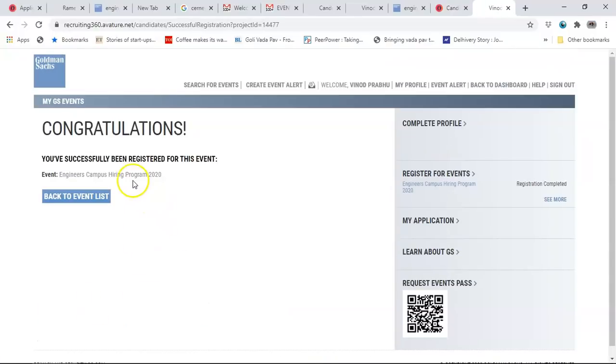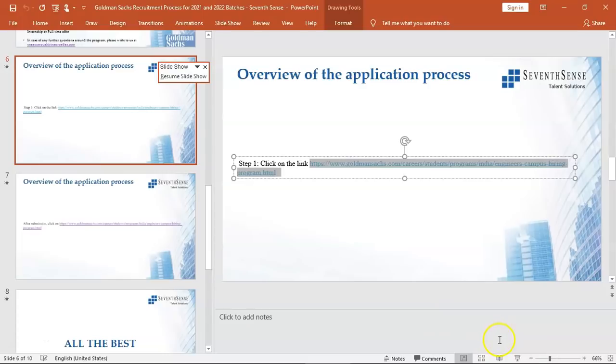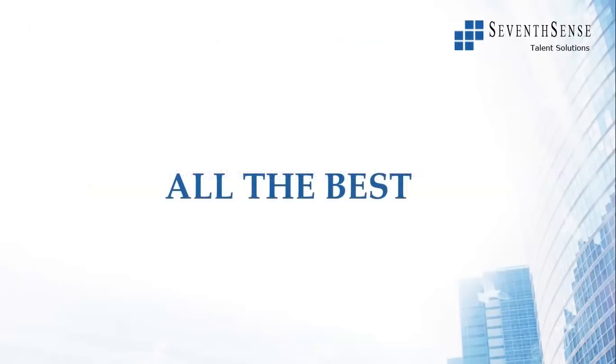It says you've been successfully registered. For the event, you'll get another mail giving you more details on how to log in. So all the best if you are applying for Goldman Sachs. We wish you all the best. Follow this process. You have to register and then follow all of these processes. Register, then go back into that registration link and then apply as well. Very, very important. Don't just register and stop. And we hope that you clear Goldman Sachs and start off your career at the best possible corporate. Thank you so much.